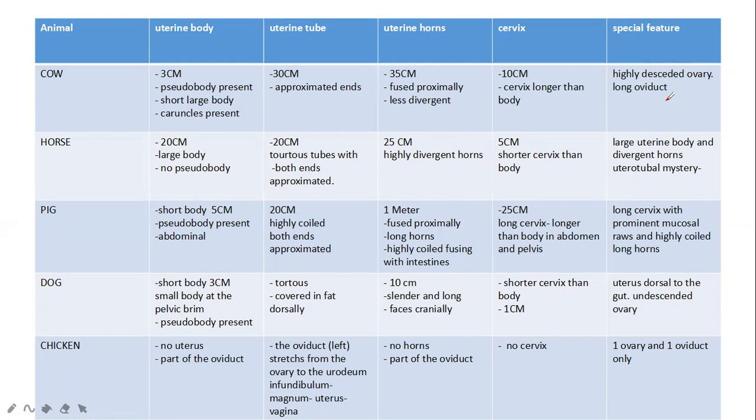And we actually see that the oviduct is divided into infundibulum, magnum, uterus, and then the vagina, all right? Then for the uterine horns, looking at this row, you can see that the longest is seen in the pig. So that's comparative anatomy. The longest is seen in the pigs, the extreme being no horns on the chicken, right?